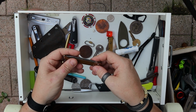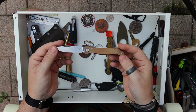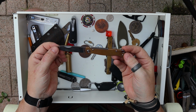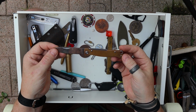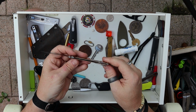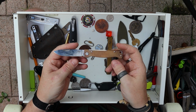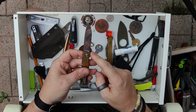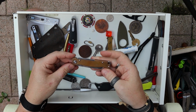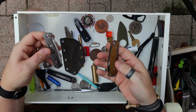Then we have a Boker knife. Do you know what? I've completely forgot what this is called. I think it's called the Atlas. I want to say it's called the Atlas. I think it probably is called the Atlas. But again, very nice old-fashioned style rolled metal scales to this, and has a nice Sandvik steel as well, 12C27, which I quite like. I think Sandvik make some great steels.